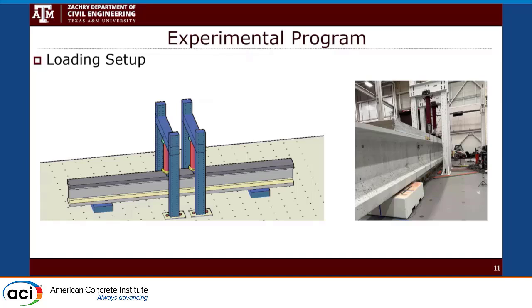And this is a 3D model of the test specimen testing setup. As I mentioned, this is a 4-point bending so that we have 2 zones of constant shear. And this is a picture of the specimen from our lab. The beam you see here is a TX54, 54 inches deep and 50 feet long.